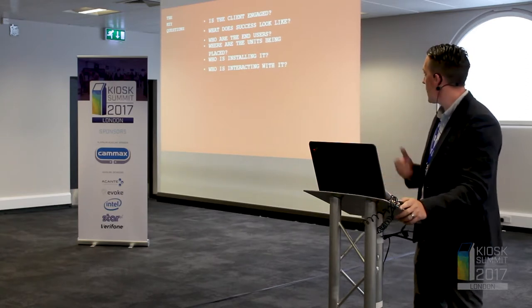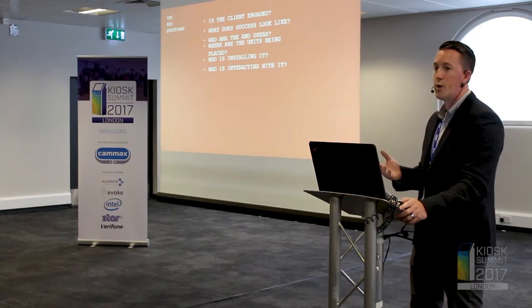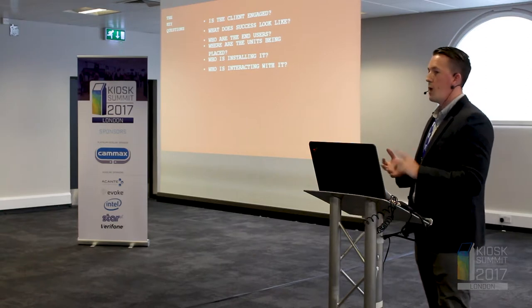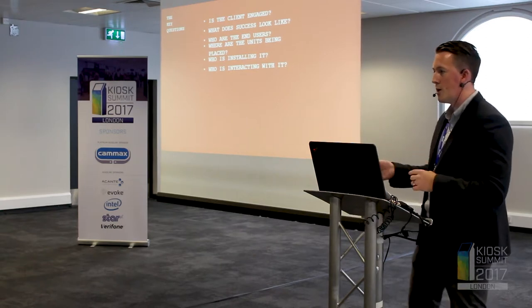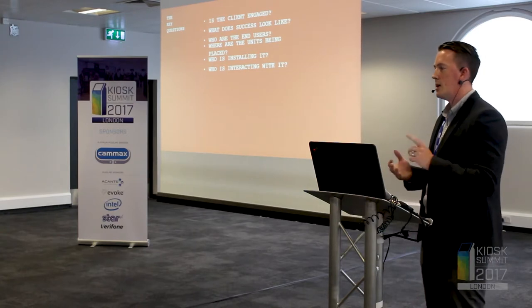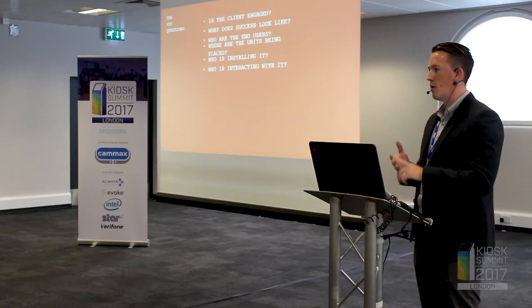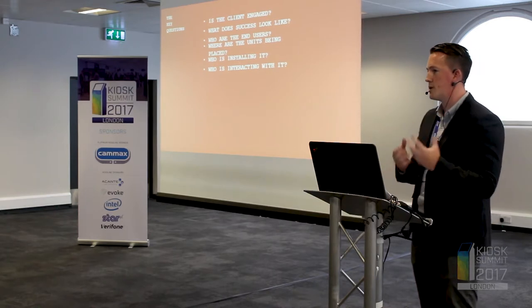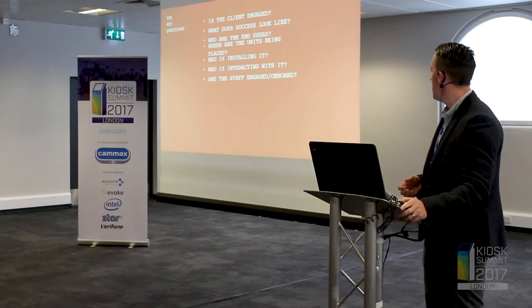Who's going to be interacting with it? Again, the users, but this could also be your members of staff. So, for instance, printer rolls, powering on, updates via USB. It's good to know this at the outset. If people are going to be collecting cash, is it in a safe place? Is it behind a locked door? What sort of security levels have they got? No exposed wires. All these kind of things are questions that we ask at the outset.